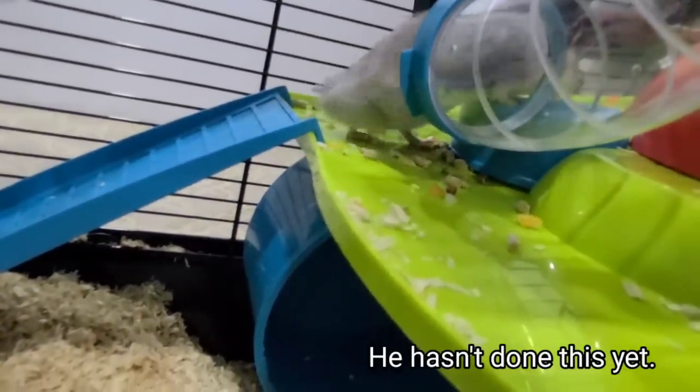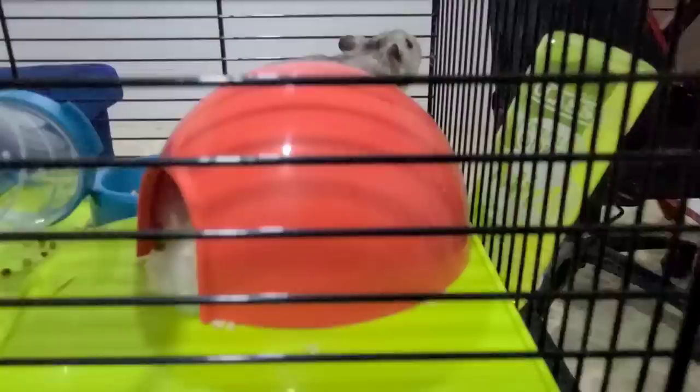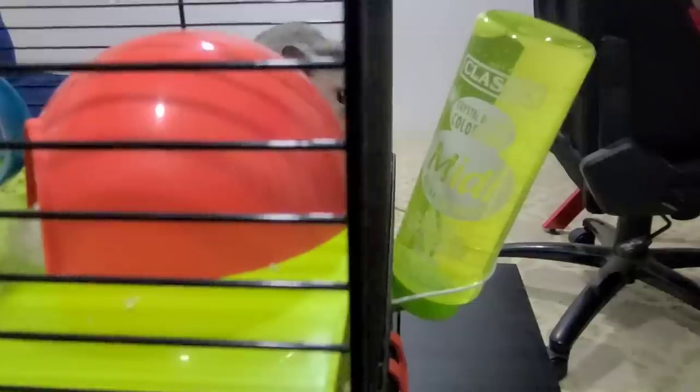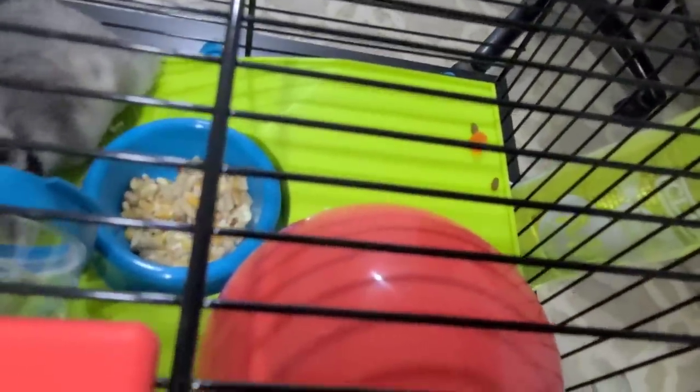Oh, he's gonna go in the tunnel. Oh, not yet. Mission failed. Unfortunately. We have to give it time, I guess. And the water bottle. I think you want to discover the place first. Yes, his new territory. All for yourself, buddy. A nice piece of mango papaya chunk. Some food. Nice, oh my gosh, nice.